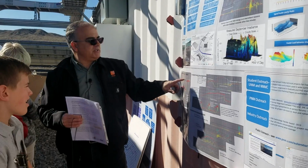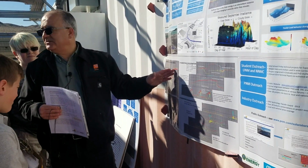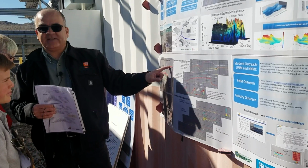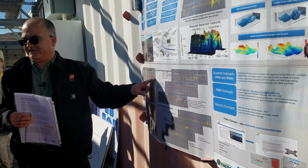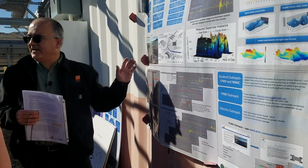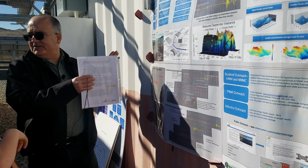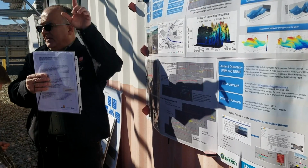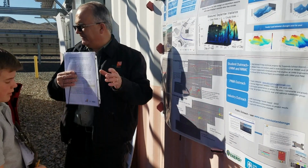We're showing production on a cloudy day, and then we're using the output of the batteries and we're shifting it out in time to give a nice smooth curve or nice smooth waveform. That's called shifting. We're taking that energy produced during the day and sending it out on the power lines at a later time in a smooth fashion.